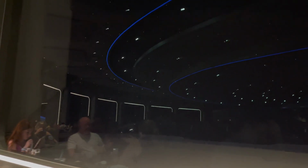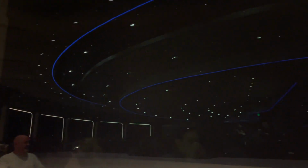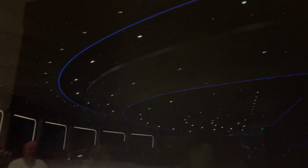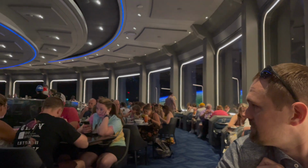Every so often you'll just see little things come up out in space. We've seen a couple of spaceships and some astronauts, and it looks like they're building something out here. And we'll show you a tour around the restaurant as well. It's really pretty in here.